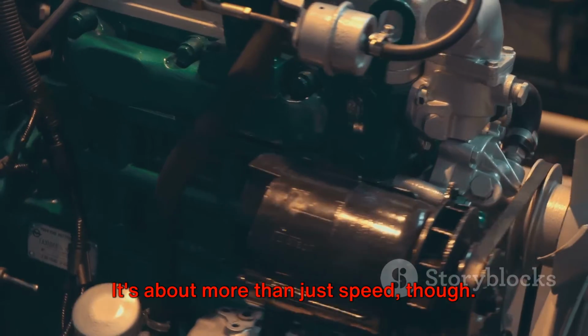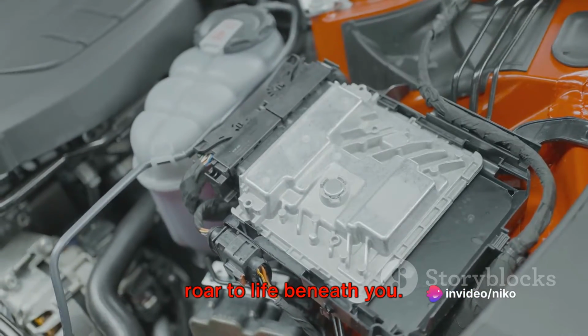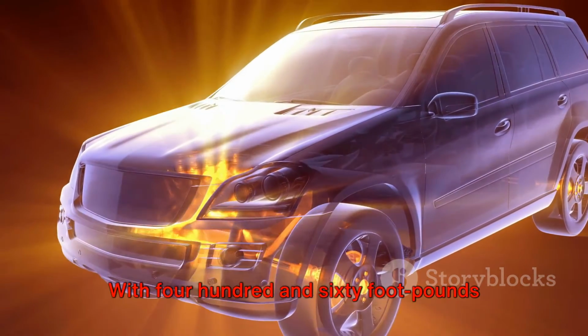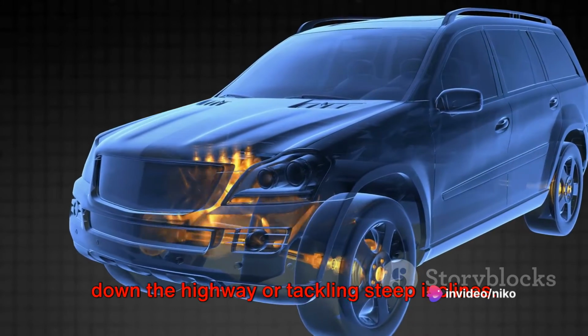It's about more than just speed, though. It's about the thrill of the ride, the rush of adrenaline as you feel the engine roar to life beneath you. But that's not all. This engine is also renowned for its torque capabilities. With 460 foot-pounds of torque, it ensures a smooth and powerful drive, whether you're cruising down the highway or tackling steep inclines.